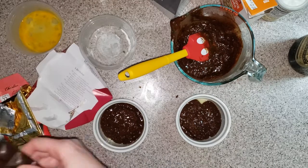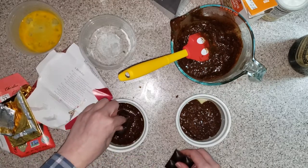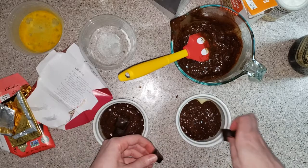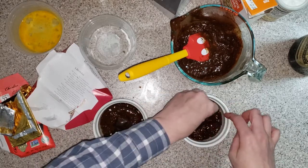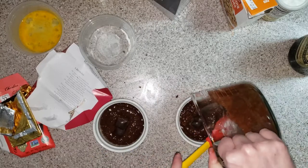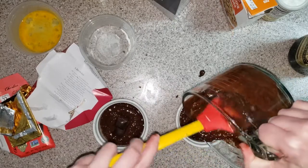So we are going to put these just down in the center, about 3 a piece. That wasn't a clean break, but oh well. And then we're going to cover it with the rest of our batter. Try to get it as even as possible.